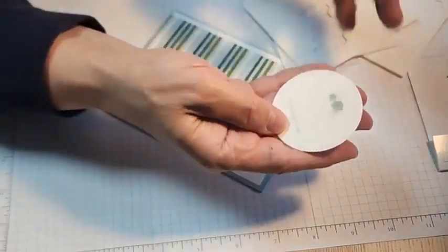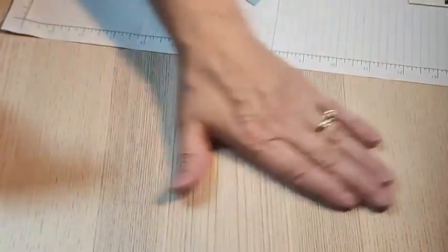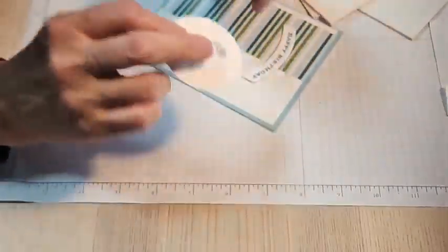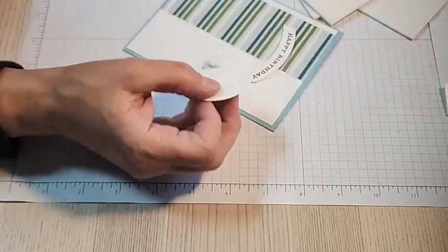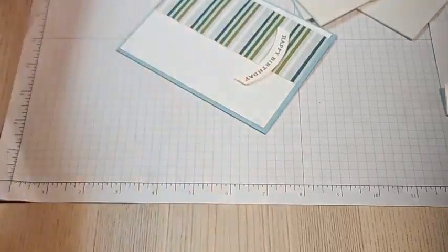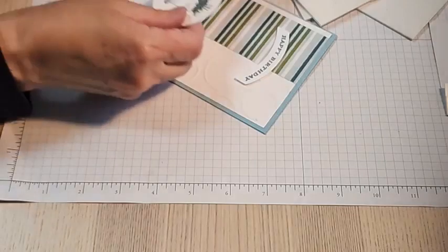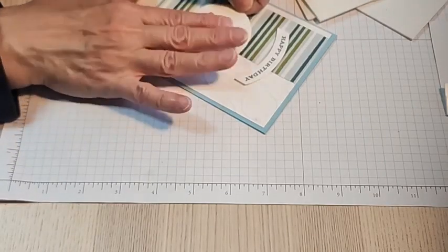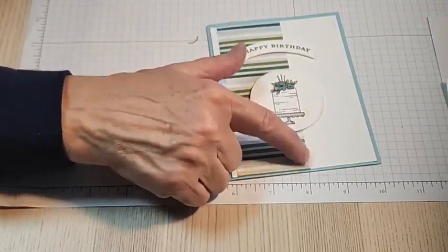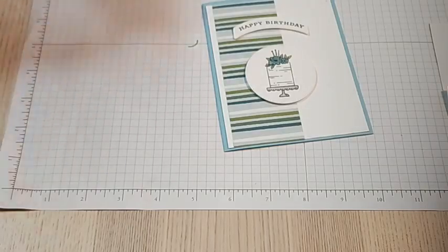My reminder, when you're using your alcohol markers, make sure you are on paper so that you're not on your table. It does go through. You can see I didn't color that all that much, but it still went through my white paper. Take those off. Line that up. Oh, I like that. It wasn't on purpose, but I like that the edge of my cake is lined up with my pattern paper there.